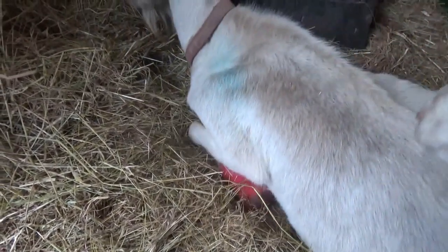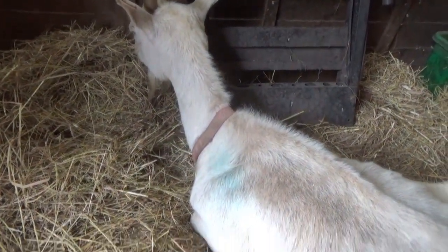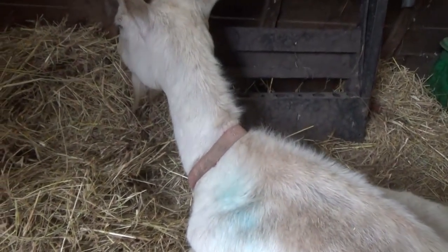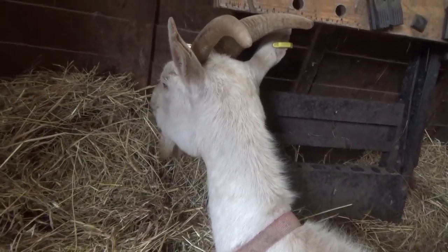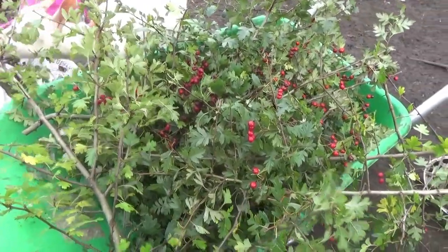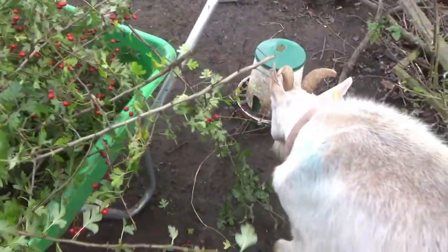So, Alex the vet cleaned up the problem foot and then bandaged her. And she then had an antibiotic injection as well. So hopefully within a few days she'll be recovered. Well, I got home a barrow load of hawthorn, and it didn't take that long to get up and go and eat.